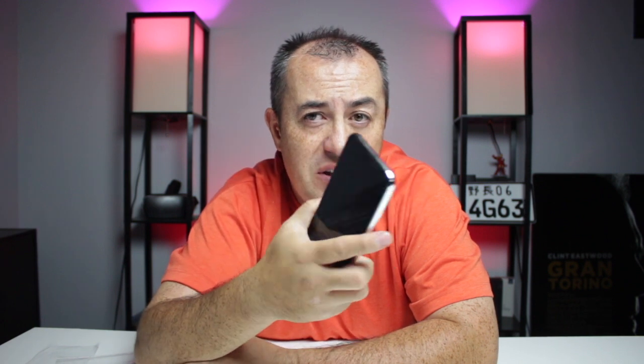So this has been my quick overview. I like the dummy unit, but the one thing I do not like about this is that even though it's giving you kind of a bezel-less display, you still got the notch, and these phones are actually pretty wide. Let's compare it to my Note 8.